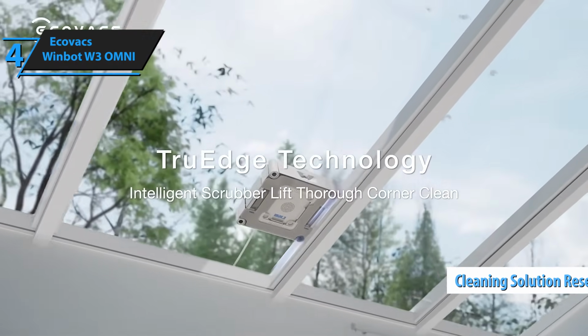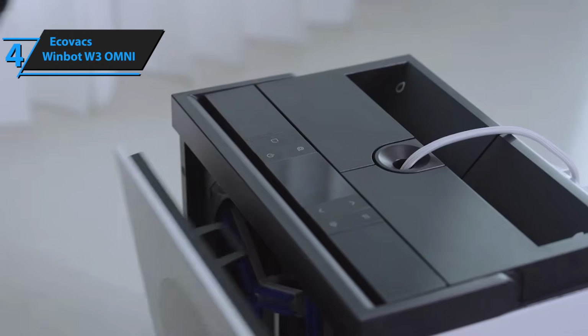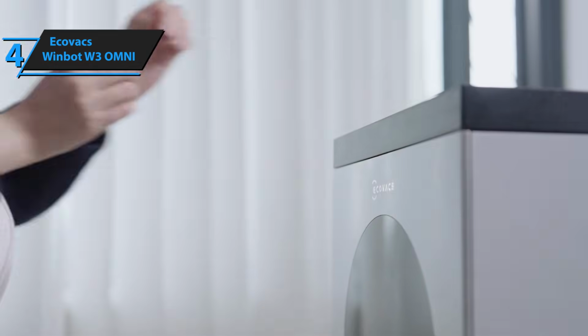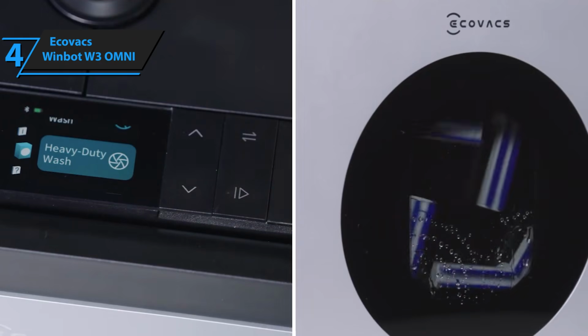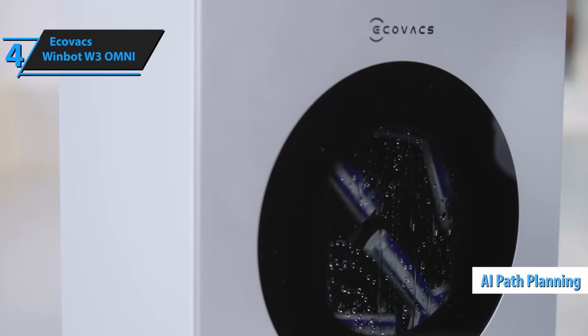There's a built-in reservoir that automatically releases cleaning solution onto the pads mid-cycle. You fill it once, press a button, and the robot manages the rest. No pre-spraying, no dry passes, no streaks. I ran it on windows I hadn't cleaned in 8 months, and it handled them in one pass. The AI path planning is smarter than anything else I tested.